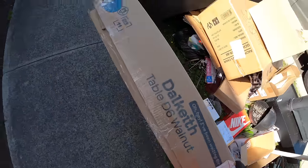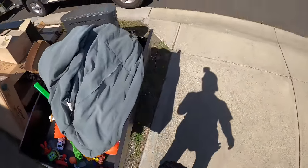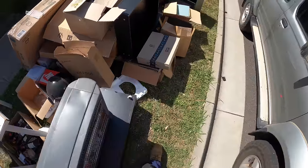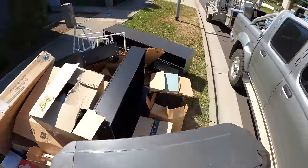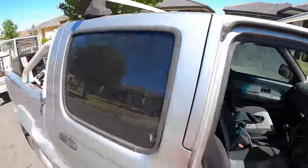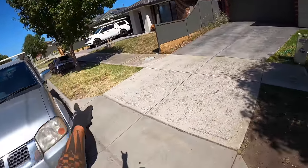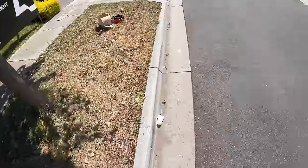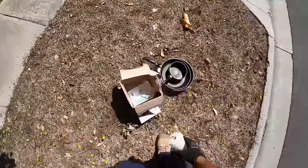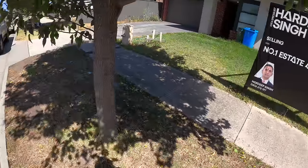Okay, I think that's it. That's it. Let's go. You can come. Okay, scrappers. Here we are, the next. The guy said go for your life, but I just noticed this, man. I got some pans. Where's their bin? I'll put it in their bin.